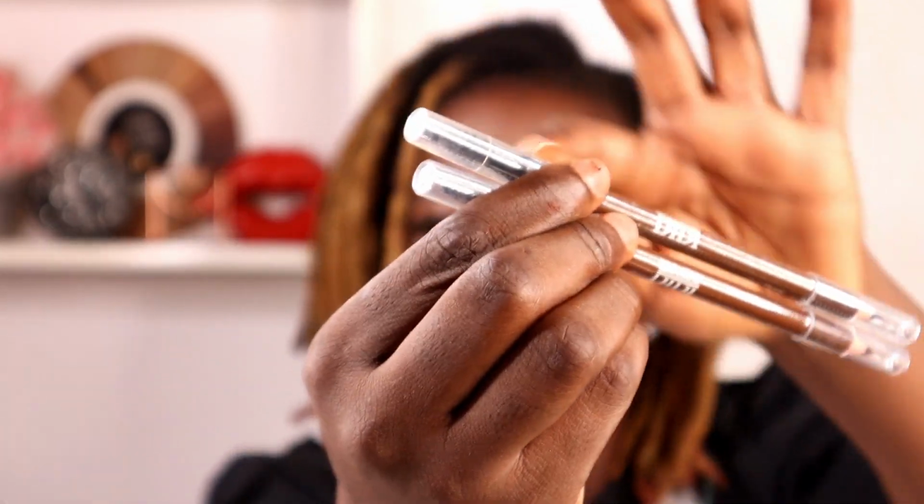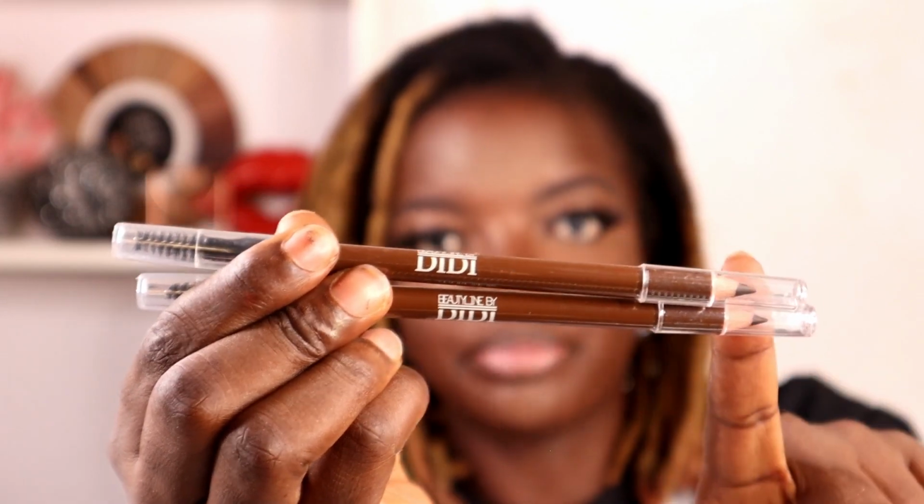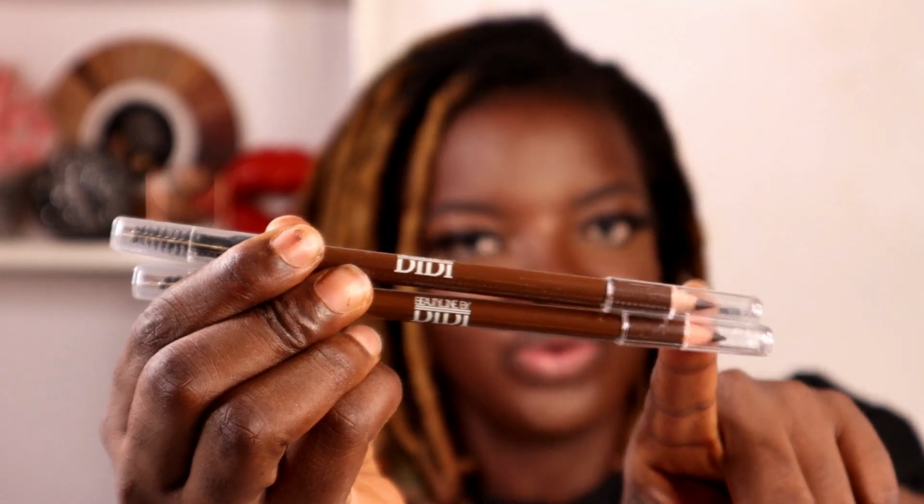So you have the brush side and the pencil side. But this pencil you have to sharpen, so it's not the retractable one. So you get more value for this. And then it's still the same color.